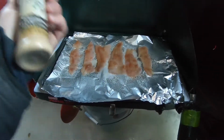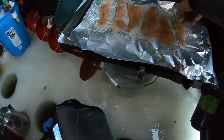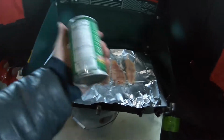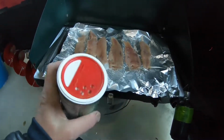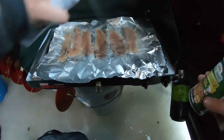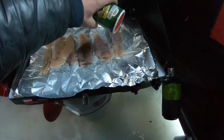Alright, got the garlic powder on there. Now I'm just going to flip all the fillets. And now we repeat that same process with the same two seasonings on the other side. Oh, and I want to hit it with oil again on that side too. Alright, a little more Tony Chachere's there.